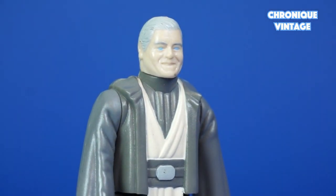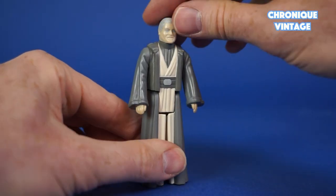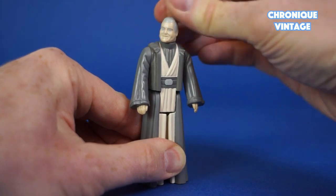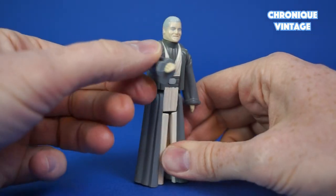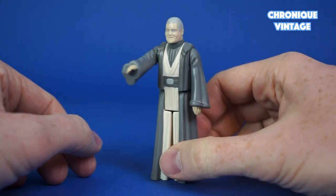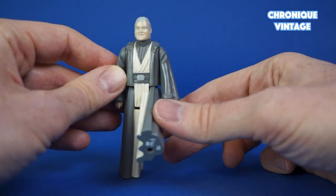Anakin Skywalker wears a long Jedi gown with no accessories. Head moves from the right to the left and left to the right with movable arms on shoulder position, with articulated legs on hips position with peg holes.